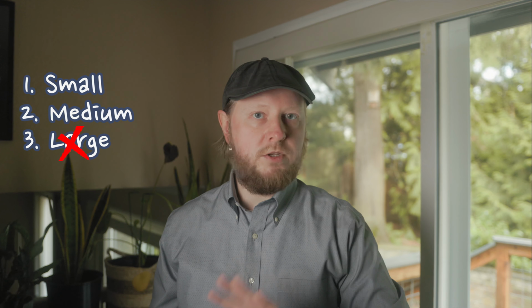Before searching for a camera in a store, you need to decide on what type of camera to get. And I'd start with figuring out what film format works for you. There are three formats: small, medium, and large. And I would ignore large completely because that's way too complicated and cumbersome for somebody who's just starting with film.